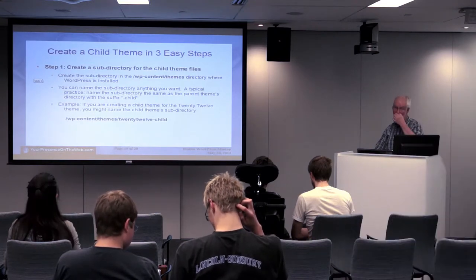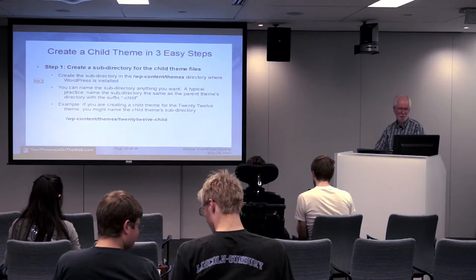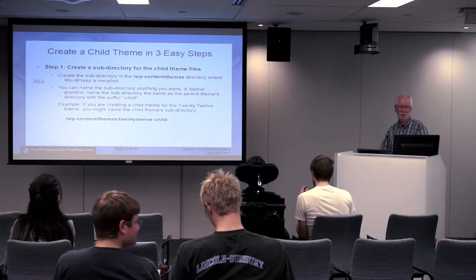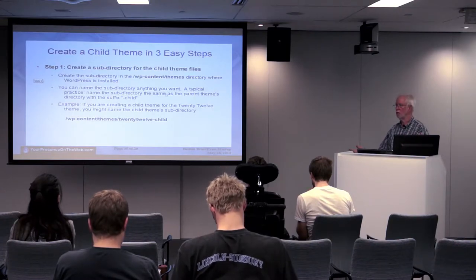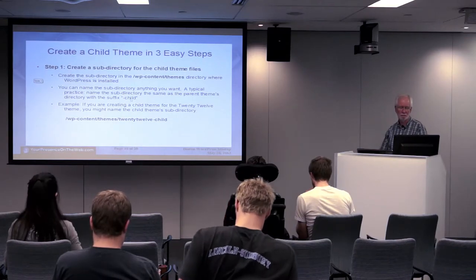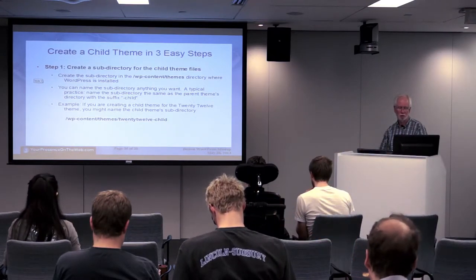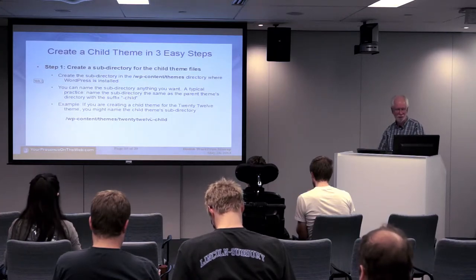So the very first thing you do is you create a subdirectory for the child theme files. So you create that in the wp-content/themes directory where WordPress is installed. You can name the subdirectory literally anything you want. Typical practice is to name it after the parent theme and then add the suffix dash child, but you don't need to do that. You can really call it anything. For example, if you're creating a child theme for 2012, you can call it 2012 dash child. Pretty simple.